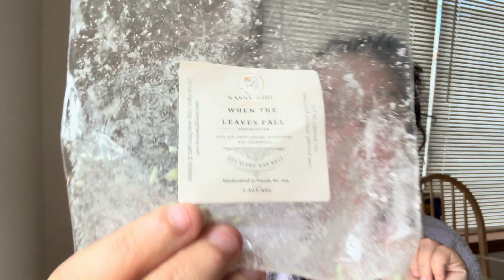When the Leaves Fall is fall air, crisp leaves, wood smoke, and cedarwood. And you guys, this is one of my favorite Sassy Girl Aroma scents ever. I mean, I have a lot of favorites from her, so we're not gonna lie. I'm not acting like I have 3 favorites and this is one of them. I probably have like 50 favorites and this is one of them, but this is just so good.